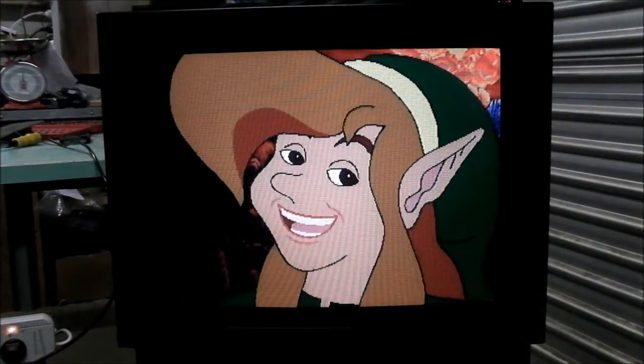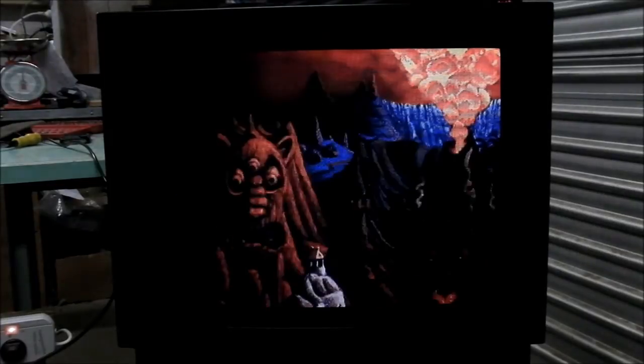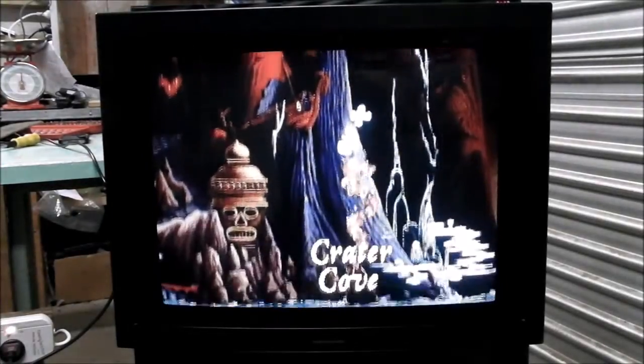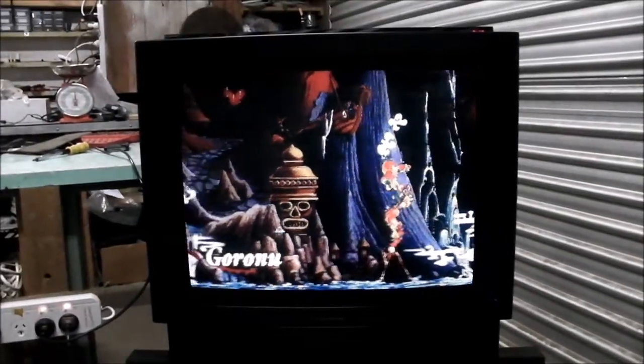Oh, this is a tutorial that the game has. See? But I'm going to turn off Link here. I might put on a different game just quickly. I'll just show you as I turn the TV off. Just a nice little feature I noticed before.